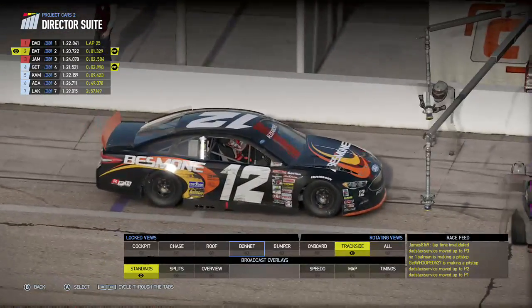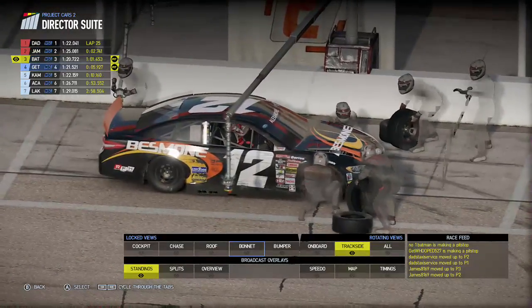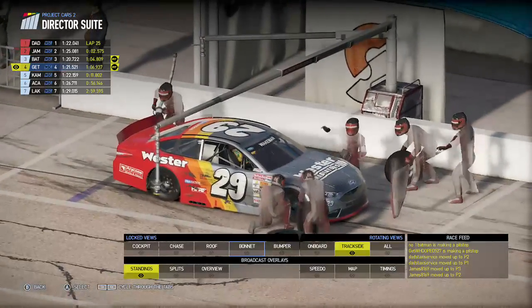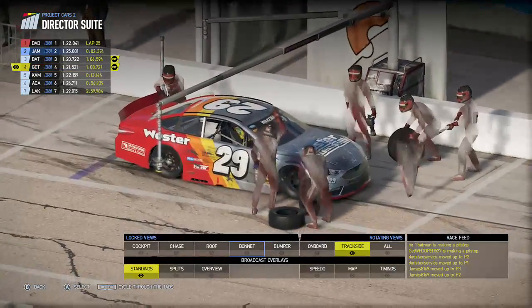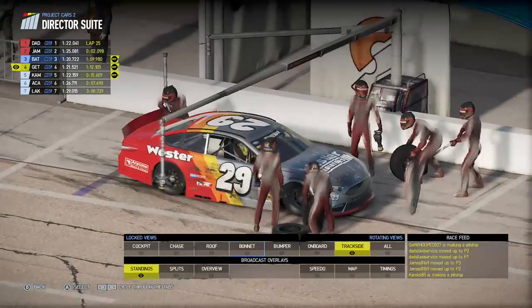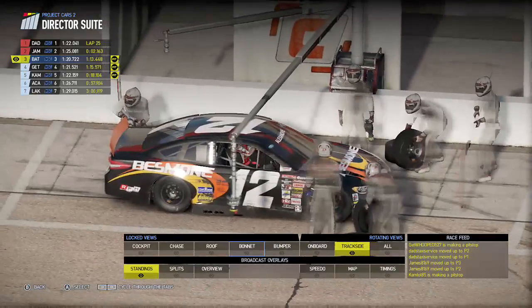Dad's Taxi is on my readout. Now he has the lead. And Get Whooped is in as well. James. So right now, the way it's standing: Dad's Taxi Service, James, Batman, Get Whooped, Cam, Arcadian, and Lackey. It's rounding up the field there.